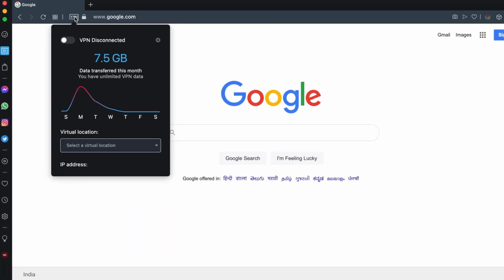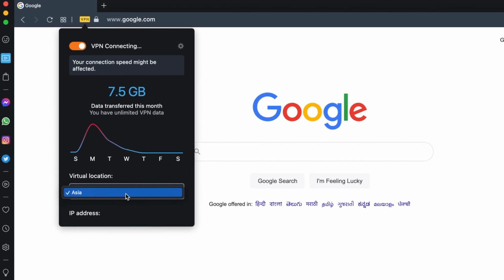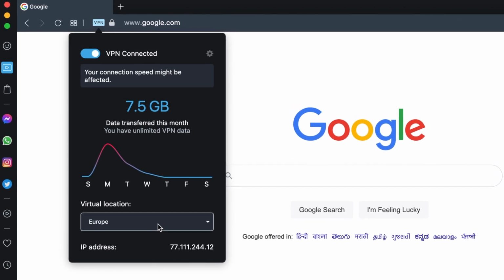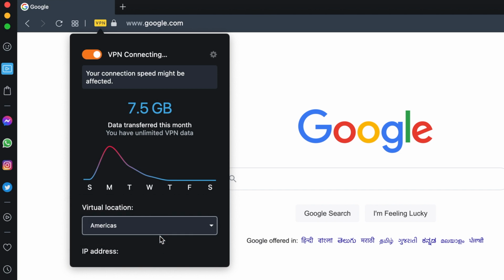I know there are better VPN services available and faster VPN services available, but for someone who is not looking to buy a VPN and still gets the feature, I think this is not a bad deal. Number two, I like the side tab that it kind of offers.